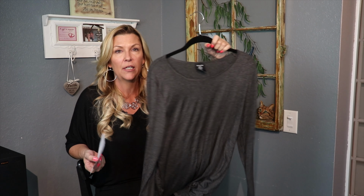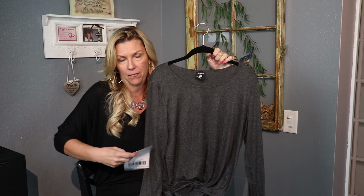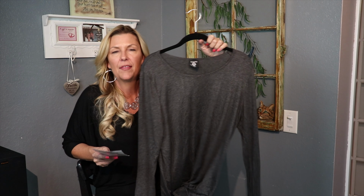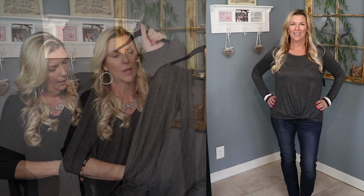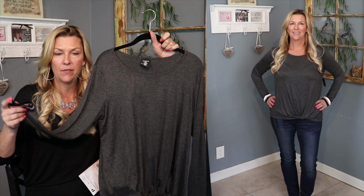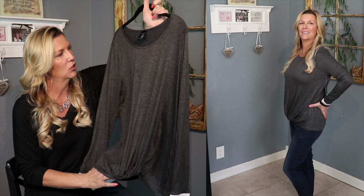So after those couple hits and misses, guys, this one is really a knockout of the park for sure. Sorry, I keep showing the wrong piece to y'all. This is the Stefina charcoal top for $26.99. And I love this one. I love the stripes on the sleeves. I love the knot at the waist. You guys can see in the close-up how it looks.